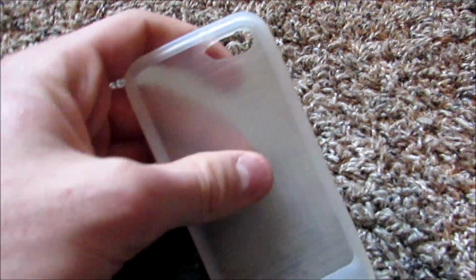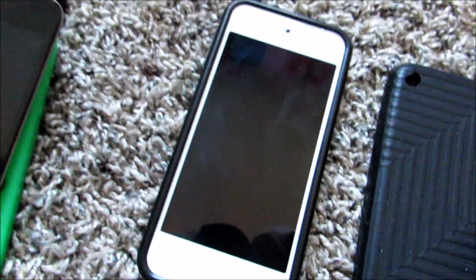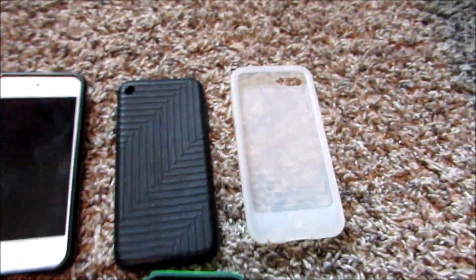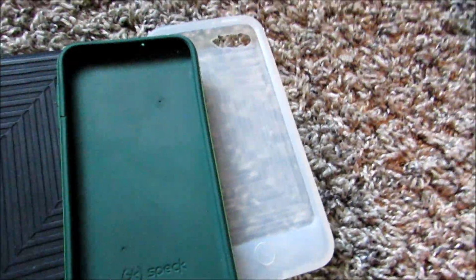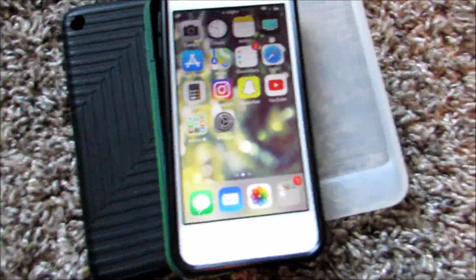So this one was the only case I had when I got this device. And I actually got this the day before I left for vacation, so I was just in a pinch, so I just quickly cut out a camera hole and then used it, so that's kind of fun. But yeah, that's my iPod Touch 6th generation. It's been great. So now moving on to the iPhones.